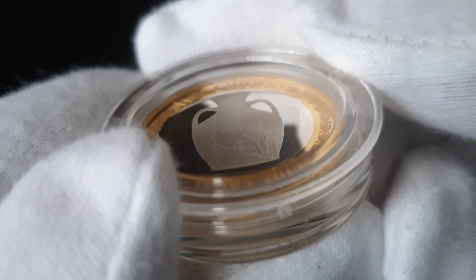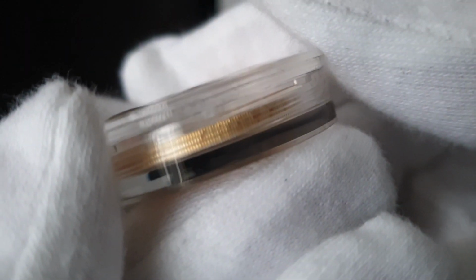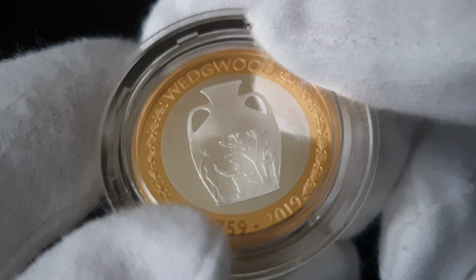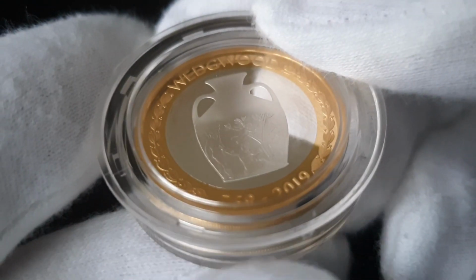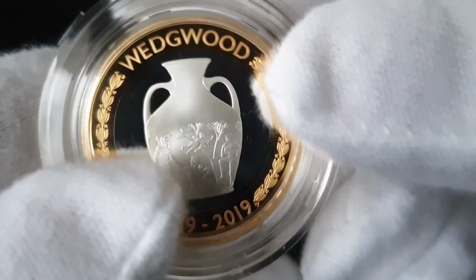It's obviously celebrating not a person as such really, but just a brand, despite the date, obviously going back to 1759. That was the start of the company, not the person. So I like this coin, I do like it, but as I said, it's one of those coins that will have a limited appeal, I think, going forward.